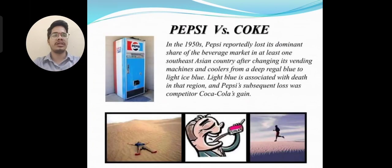Like Pepsi and Coca-Cola. In the 1950s, Pepsi reportedly lost its dominant share of the beverage market in at least one Southeast Asian country after changing its vending machines and coolers from deep regal blue to light ice blue. Light blue is associated with death in the region, and Pepsi's subsequent loss was its competitor Coca-Cola's gain.